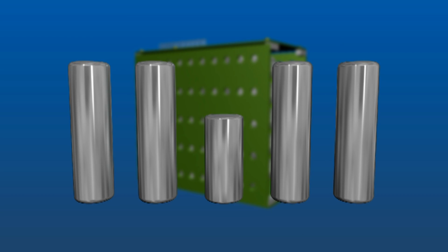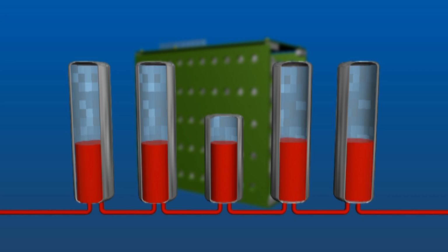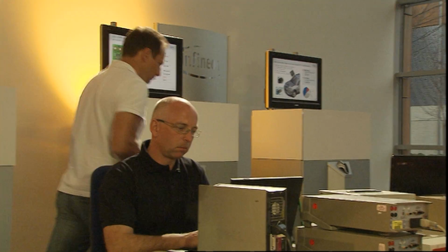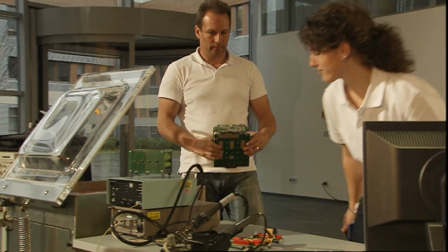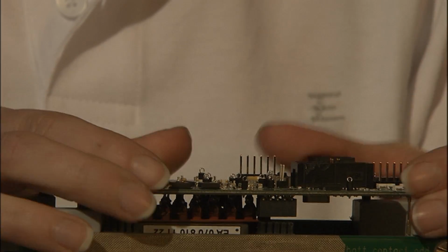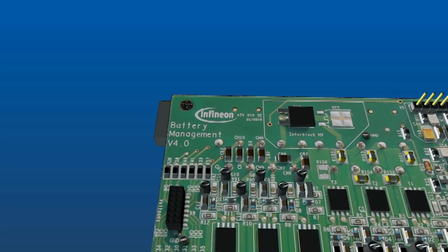To prevent the cell with the weakest capacity from overloading and suffering damage, the flow of electricity is interrupted when it's full. That means the weakest cell determines the charging process. And the larger cells aren't full. To solve this problem, the Munich engineers have constructed a new electronic circuit. Their goal is to manage the charging process intelligently with the help of semiconductors, so the battery's full capacity can be used.